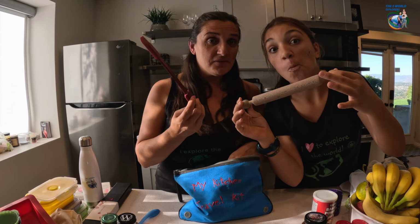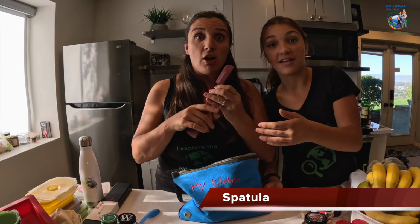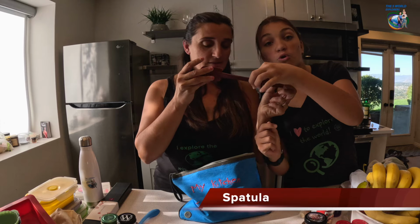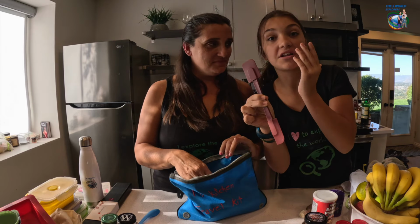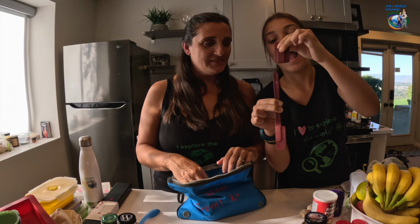And then we have the spatula with 2 sides. How cool is that? And it's amazing. It's small, it fits in here. Look at how cool this is. When you wash it and you want to clean under it where all the chocolate and stuff got, ta-da! Comes apart.